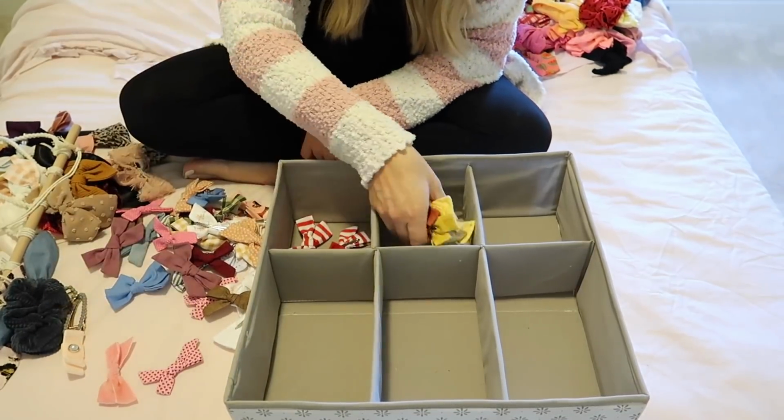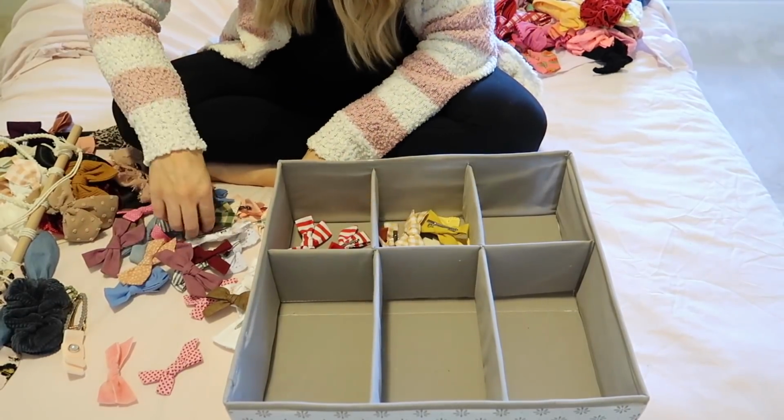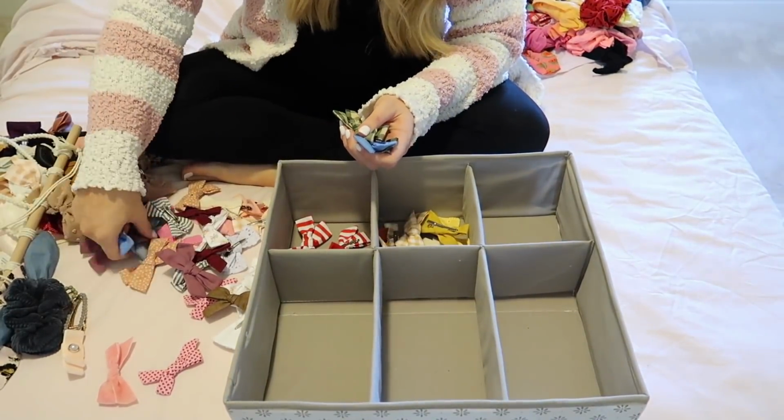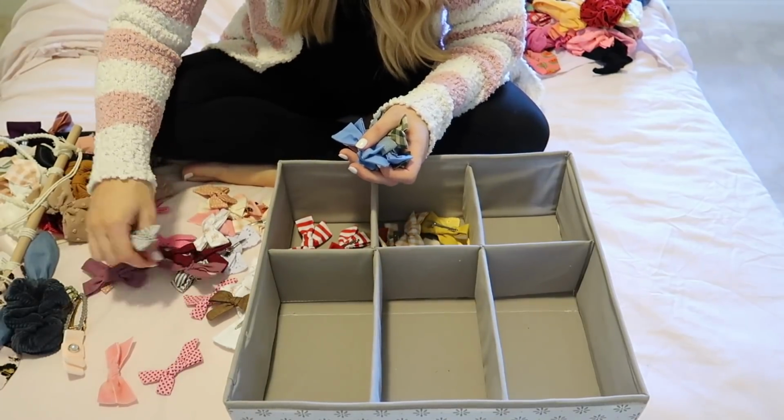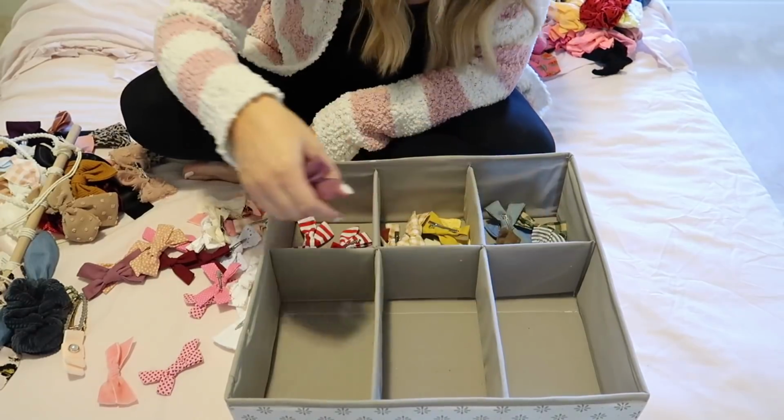I thought organizing the bows by color like I do with their clothes would make it so much easier for me to find, because when I go to pull outfits for the girls and I'm looking for a bow that coordinates, I can never find two that match. So I'm really gonna try and keep up with this.